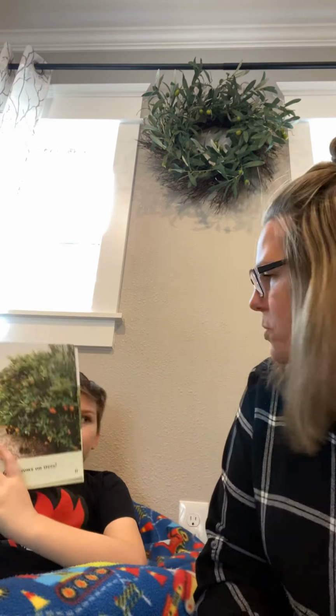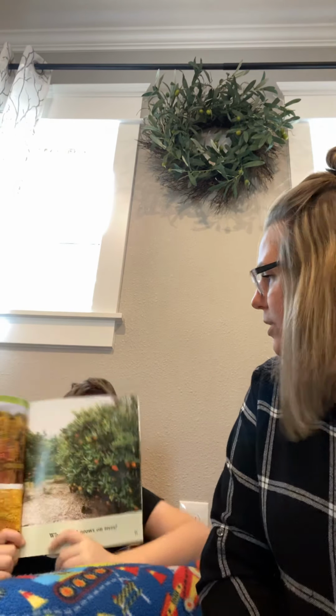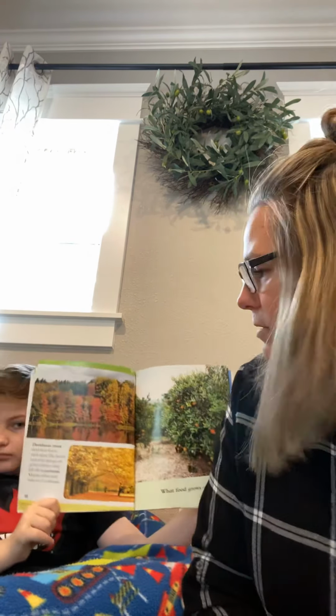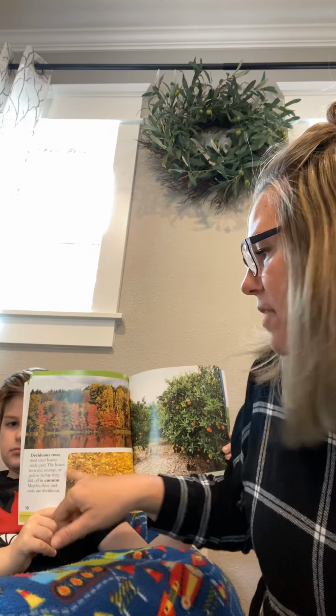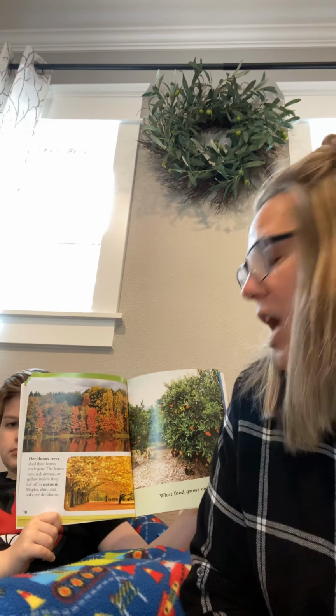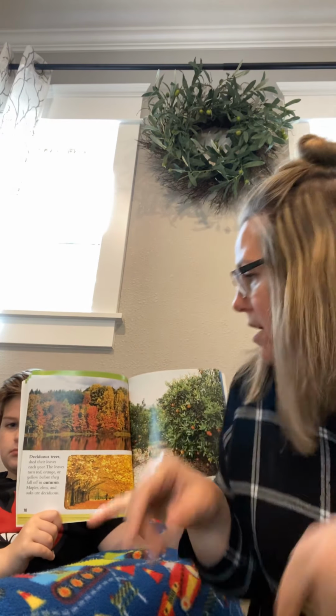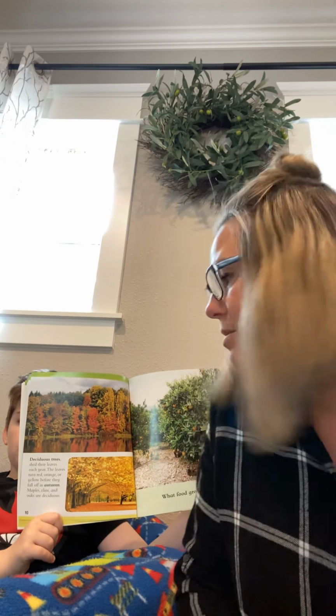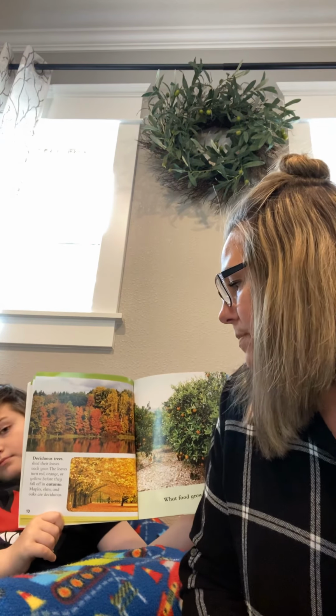Hey, Ryder, do you know what that word is? Deciduous. Deciduous. That's kind of a hard but fun word. Deciduous trees lose their leaves. So in the autumn time, they turn beautiful colors of red and orange and yellow, and then they fall off. These kind of trees are maple trees, elm trees.